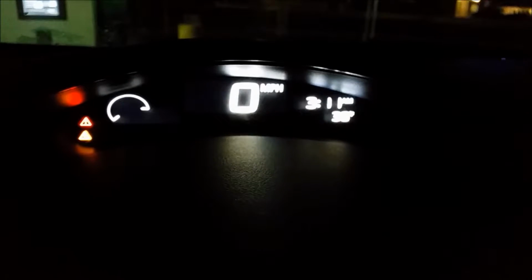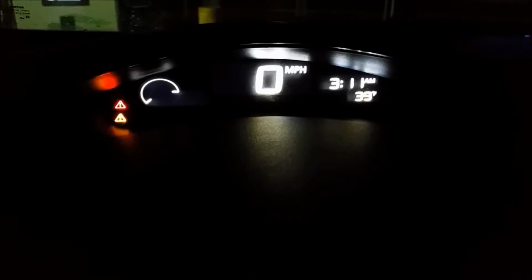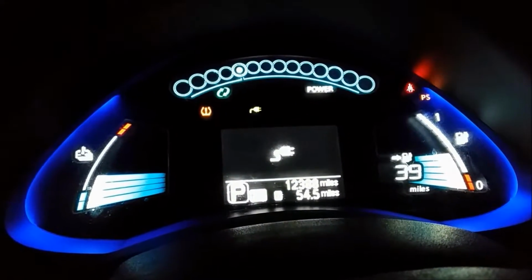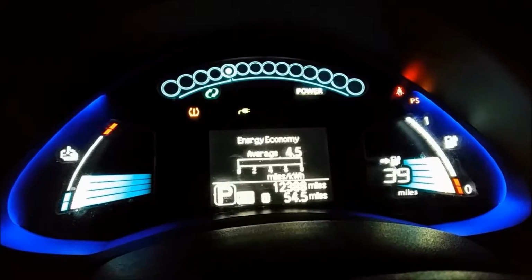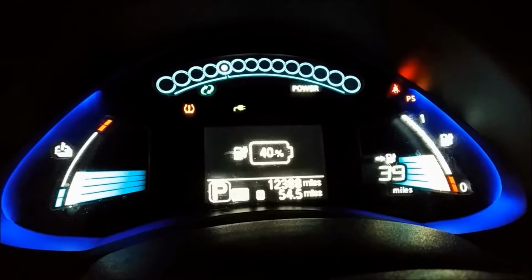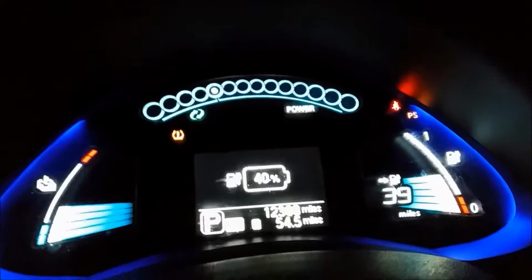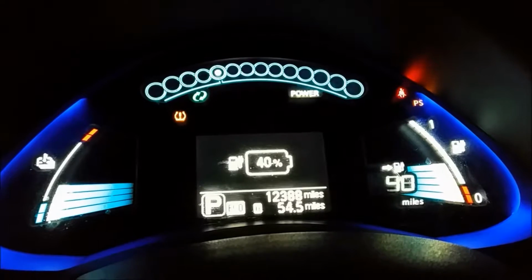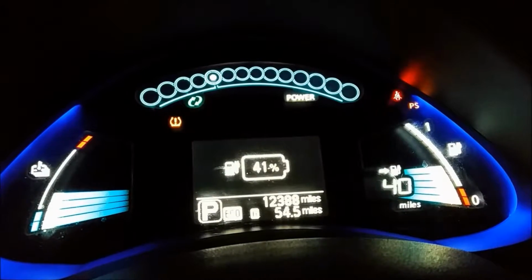Alright, so it's 3:11, 39 degrees, 3:11 in the morning. And we are at 40%. So I'll probably charge for about a half hour here, and it'll probably come up to about 85 to 90% in that 30 minutes. And we should have a range of about 90 miles or so at that time.